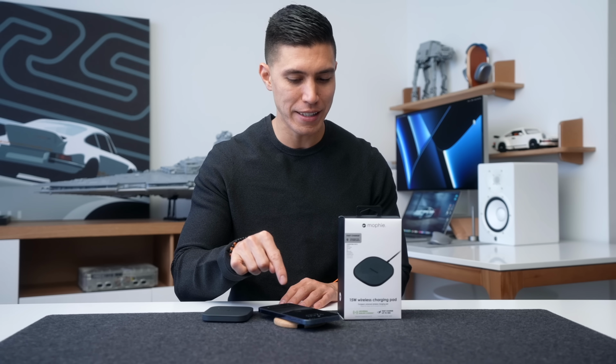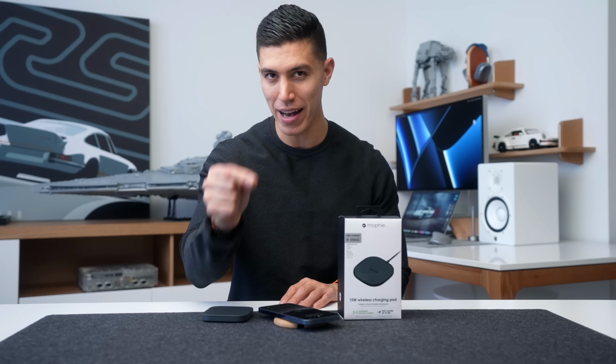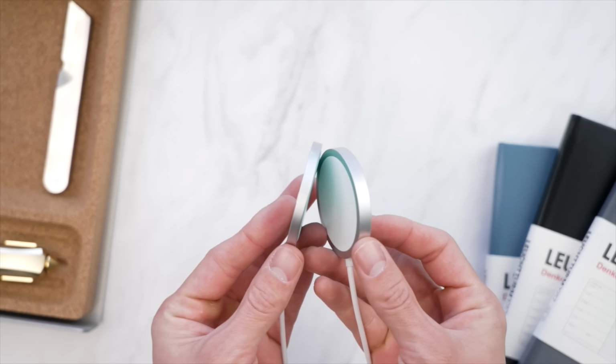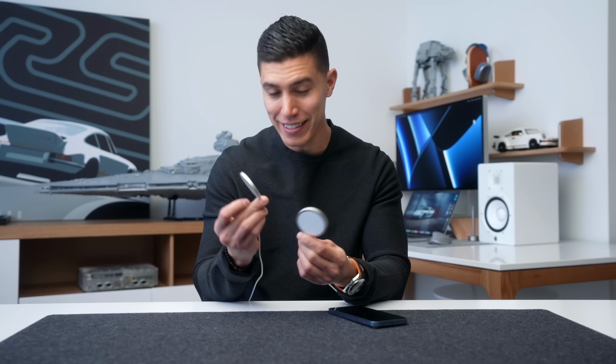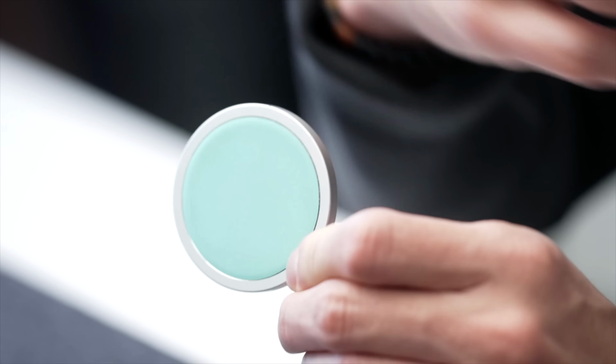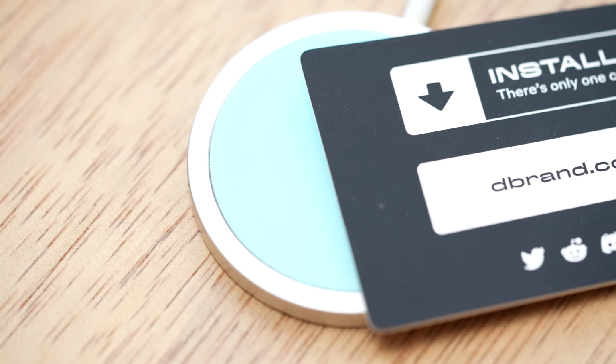If you are on Team Apple though, we do have MagSafe chargers, of course. I've got 2 different options here, and at first glance, these look identical, but this is actually the OG MagSafe charger. Obviously, Apple charges way more for this, but I have put a little Dbrand skin on top, and Dbrand is its own little self-plug.